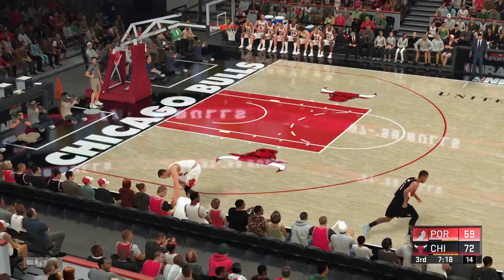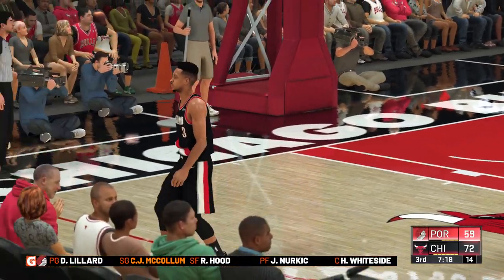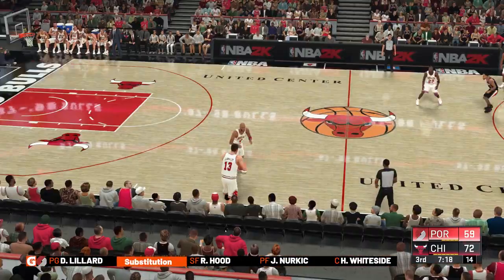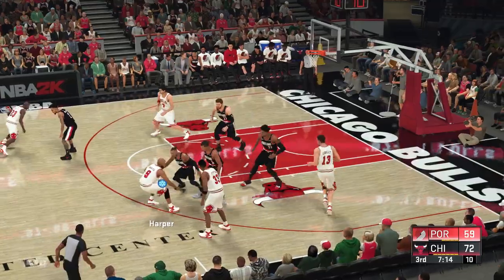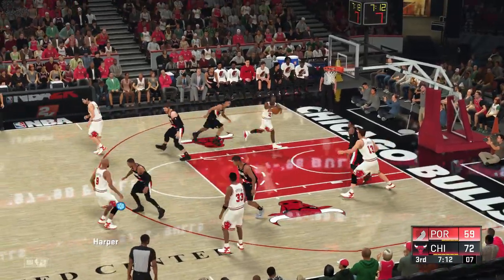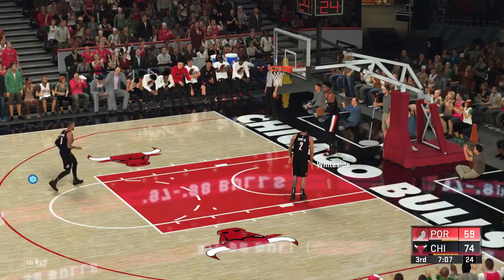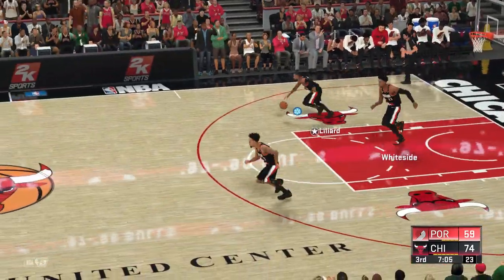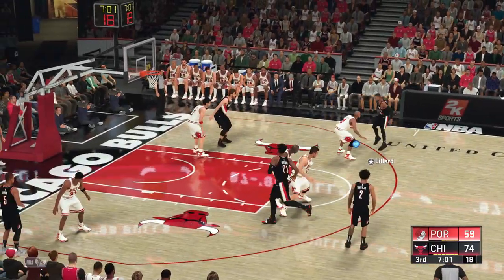And Portland making a change here. Trent's checked in. Harper against Lillard. Down low. Here's Jordan. And slam dunk by Jordan. And Harper brings a lot of physicality to the table. Also solid at cutting the D apart with his passing.